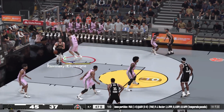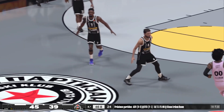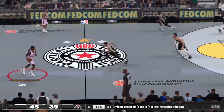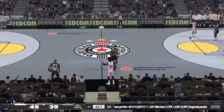Pass to Kaminsky. Lays it up and banks it in. Rate of baskets assisted. It's a stat I really like. It tells the story of how well you are playing team offense. And now we've got an intentional foul. Number 4. First personal foul. First team foul.